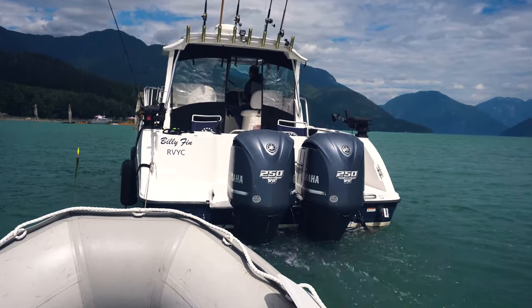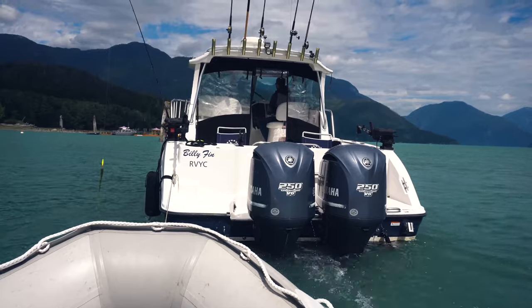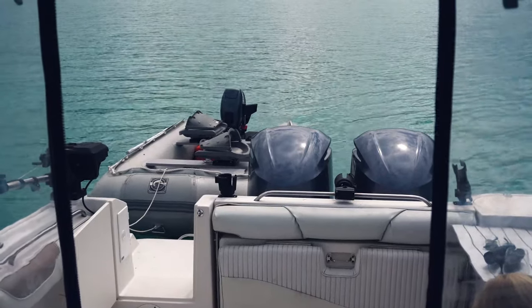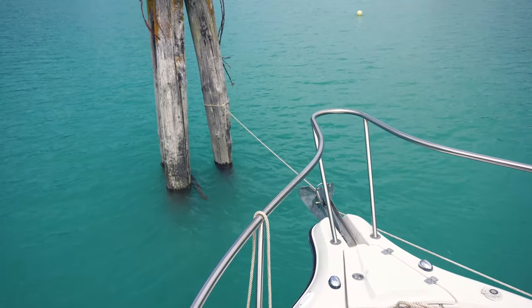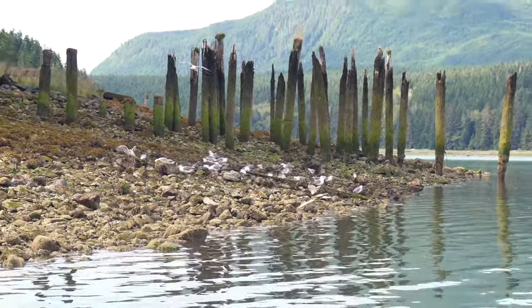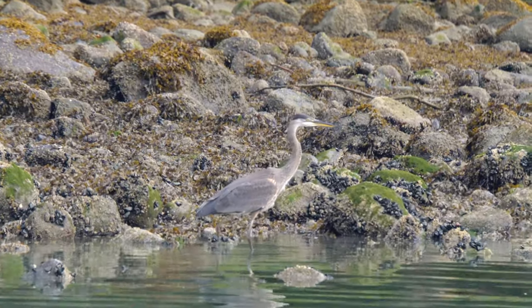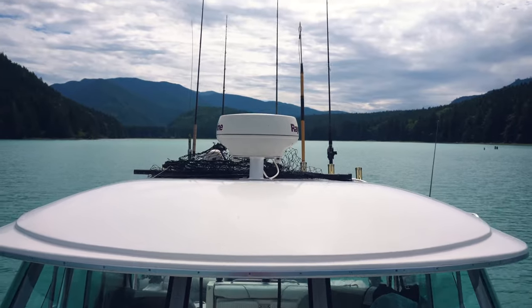The secret to finding bears in the estuary is to wait for low tide. When the tide goes out, it exposes mussels and barnacles on the rocks, on the shoreline, and the bears will come out onto the rocky beach to eat those barnacles and mussels. The next low tide would be later in the evening, just before it got dark, and our plan was to get out there and find some bears during that low tide.